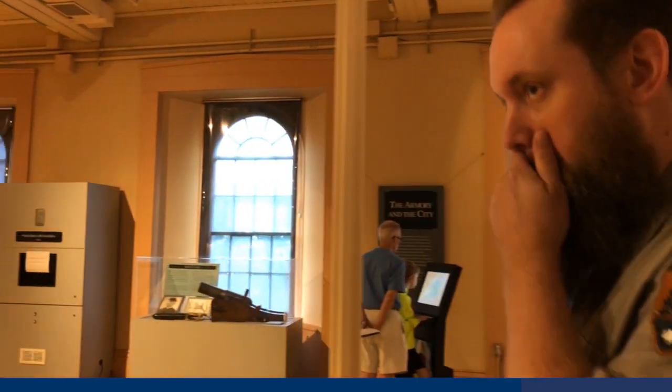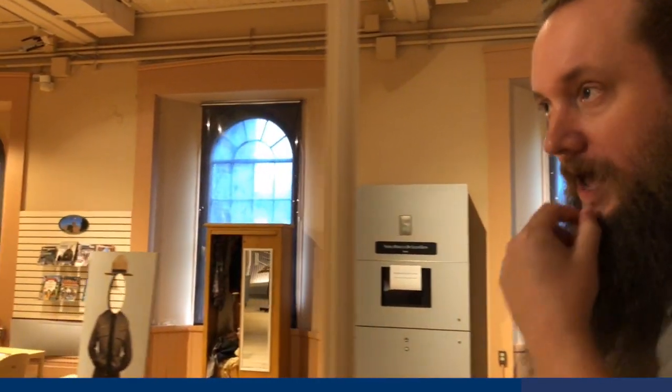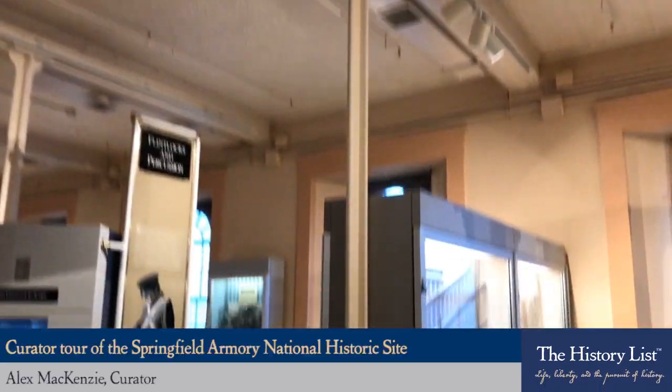And so, at its peak, how many people would have been working here? At its peak was World War II, where they were working 24 hours a day. The plant evolved to the point where there were about 14,000 workers here, working in 3 shifts around the clock. About 42% of those were women. Mm-hmm. And then on this side of the museum, we've got the what.